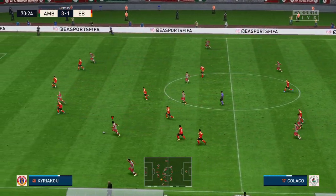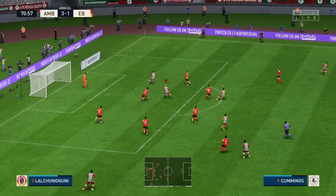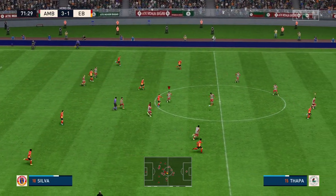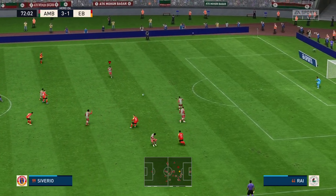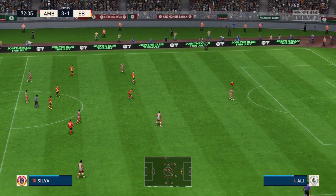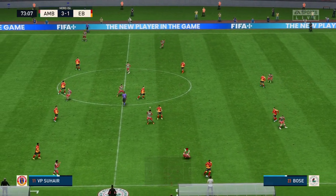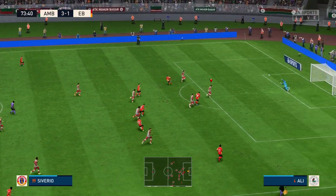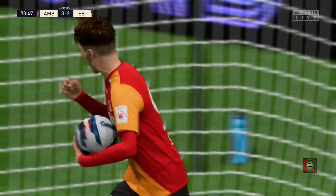20 minutes to go in this one. That's a useful cross. Well, they couldn't do anything positive with the cross. Determined defending. Ali. Now they've lost it. Takes it on. A goal! Just what they needed. Still plenty of life in this match.